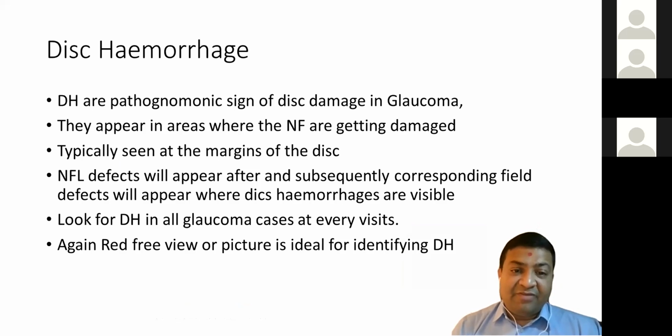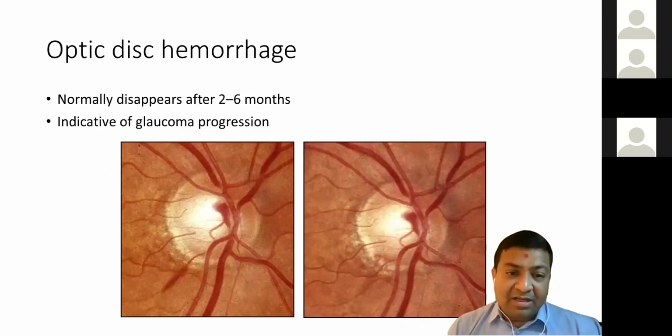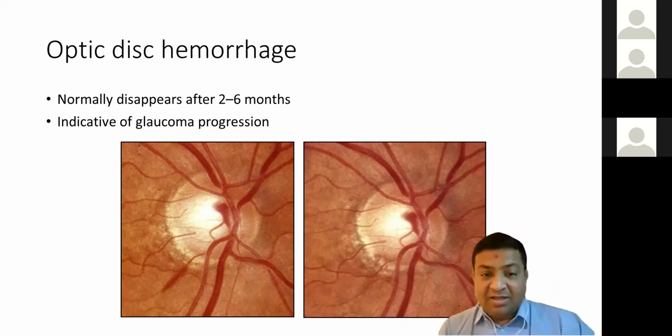Again, a red-free view is ideal for identifying a disc hemorrhage. This is a typical classical picture of disc hemorrhage, which disappeared in the follow-up visit, usually after 3 to 6 months.